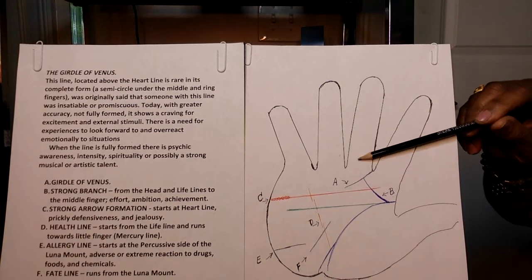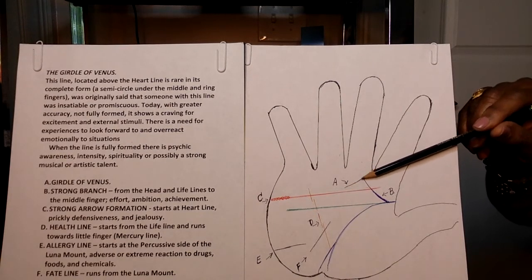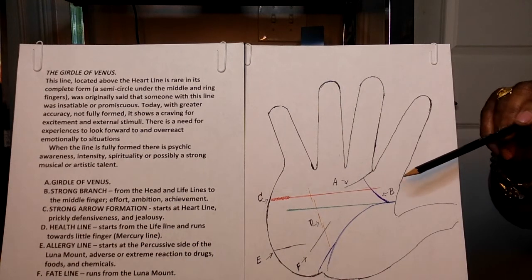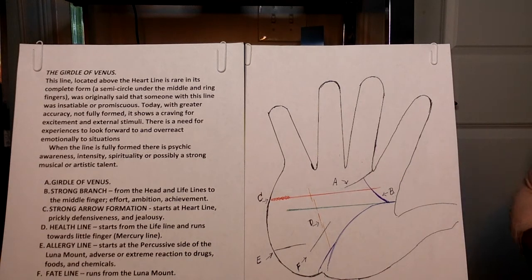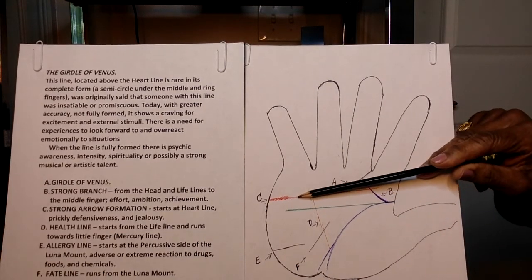It's headed toward the middle finger, but it meets this line, the girdle of Venus, and it stops. It doesn't go any further. And now what does that mean? That means ambition, effort, achievement. They will make the effort, and they have an ambition, and they're determined to achieve that, okay? So they've got all of the descriptions that tell what they are into and what that line means as it affects this line. Okay, let's go on to the next one, C.